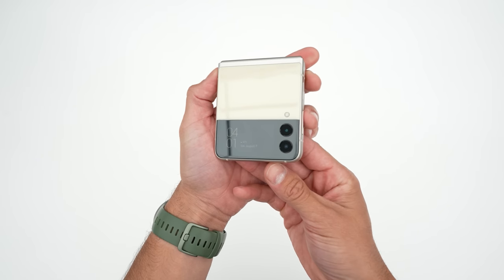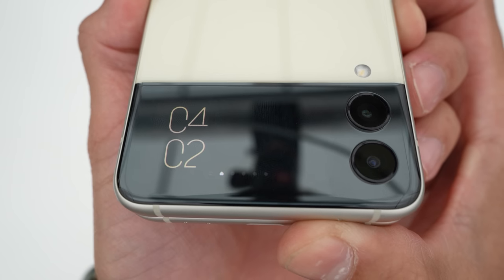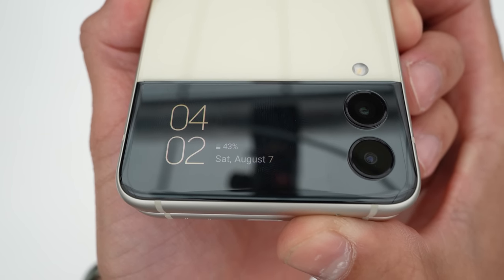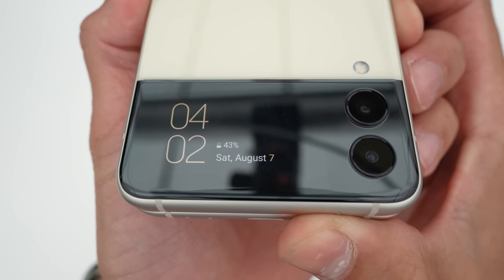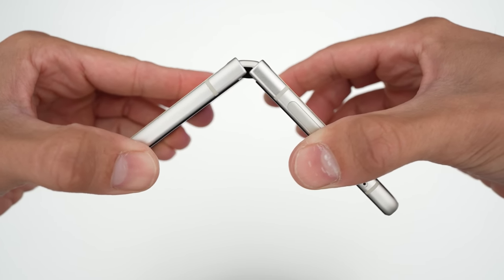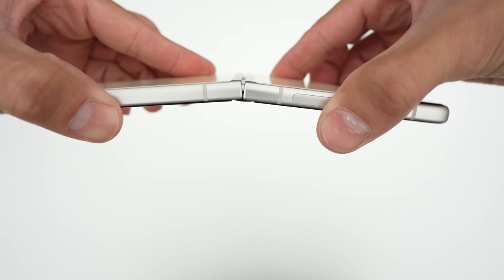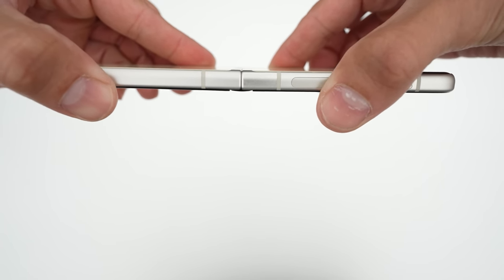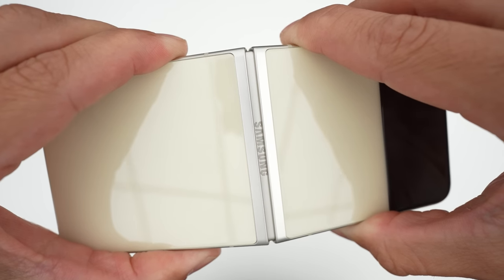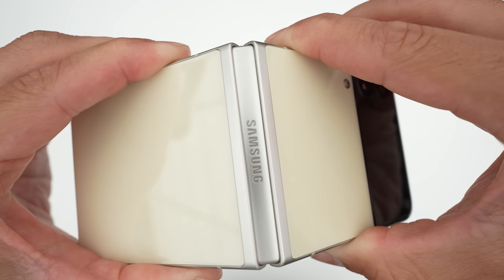Now, some of those hinge characteristics apply to the flip model as well, which you're looking at right here. And of course, this also has a secondary external display for some basic information, but you can see just how solid this hinge design is across the entire range of motion. Now, this device, I never spent a lot of time with the previous model. Maybe that will change with this model because there is something satisfying about this form factor as well.